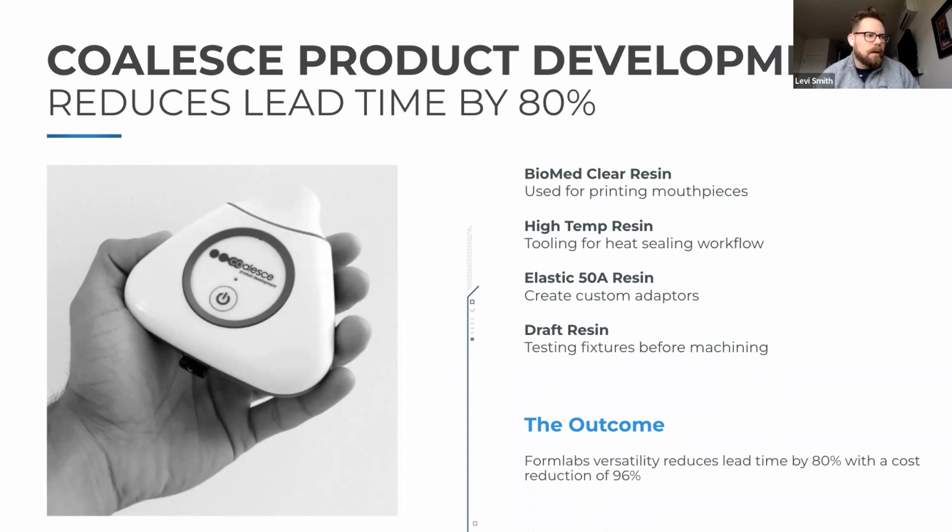Really what you see is a complete reduction of their design timeline, right? Lead times reduced by 80%. They're taking a lot of these initial sketches or initial CAD, and they were outsourcing it on a regular basis. So, huge lead time, lots of money going out the door to service bureaus. We're able to bring this in-house. So the cost reduction is exceptional, but most important, the amount of time necessary to iterate on a part or a piece of this component in this product is severely reduced. So again, really exciting to see there.